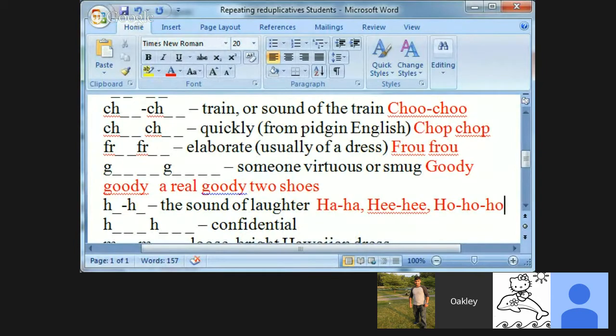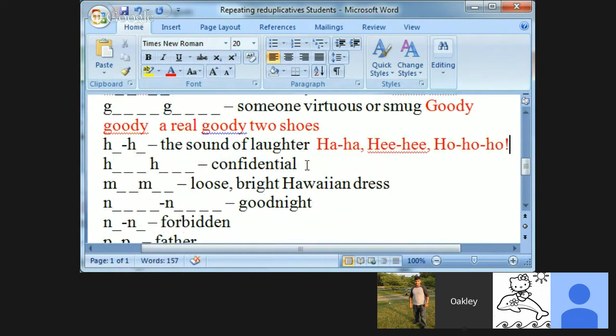Right. Who says ho-ho-ho? Hajar? Do you know who says ho-ho-ho? Yes, of course, Santa Claus. That's how Santa Claus laughs. I think he's the only one who laughs that way, but anyway.